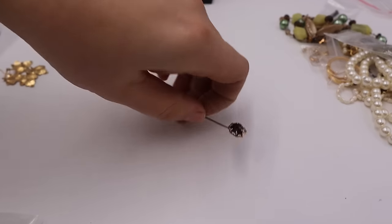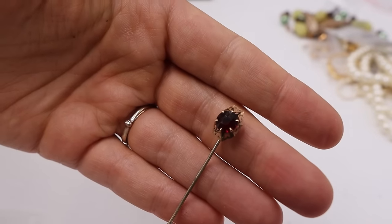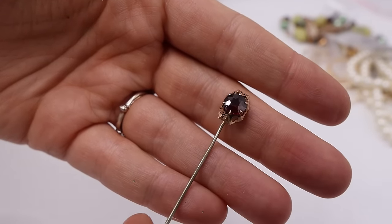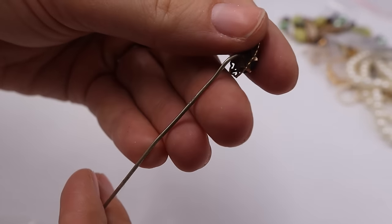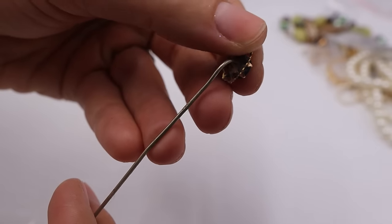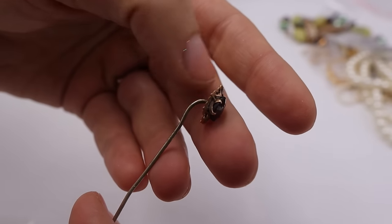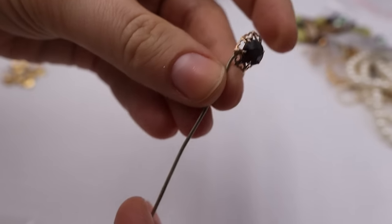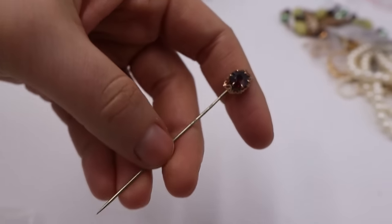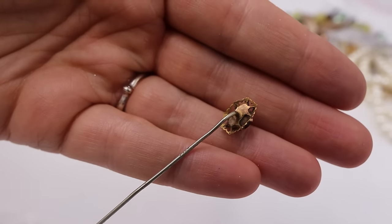All right, here is another piece that I want to test because that looks like gold at the top. Doesn't it look like gold? So this is a vintage stick pin. What does it say on the stick? It says PSCO or something like that. And then nothing on this part. And then this looks like it's a garnet, prong set garnet. But you guys, we cannot go wrong with these prices. These prices, we can take chances and learn a lot of things. So I'm excited about that one.